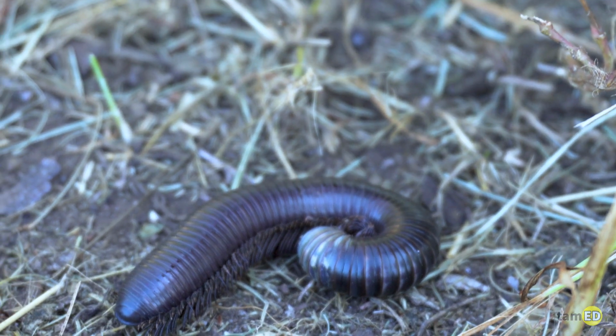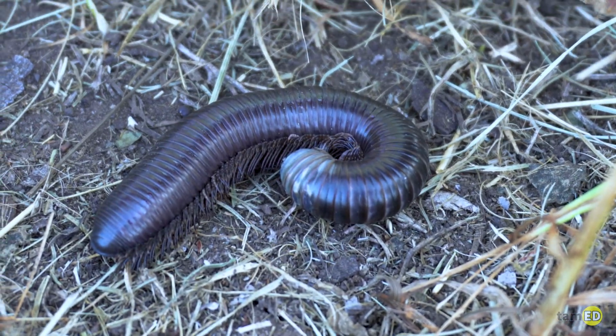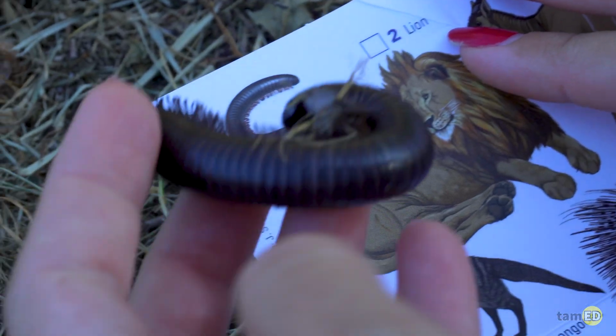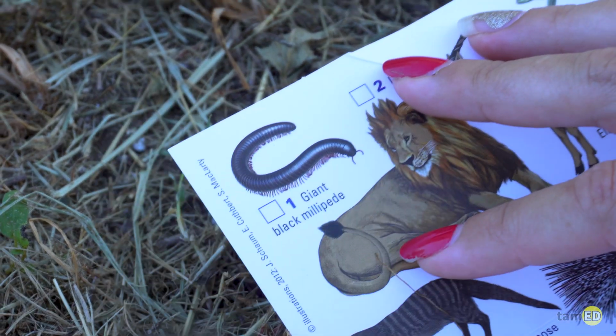And in my book, let's see if the Shongololo... can you believe it? The giant black millipede. I think we found it. There it is. We found a very good specimen. So let's hear what they say about this black millipede.